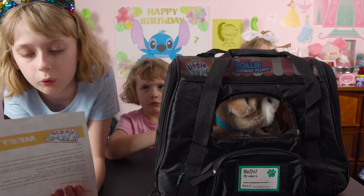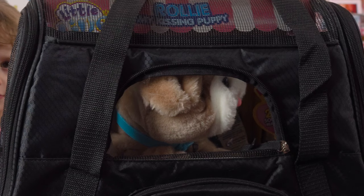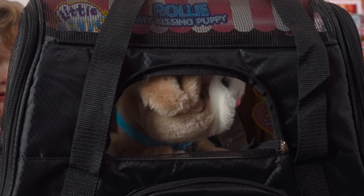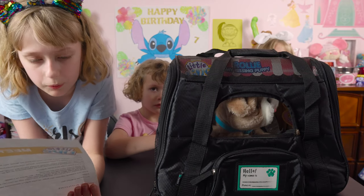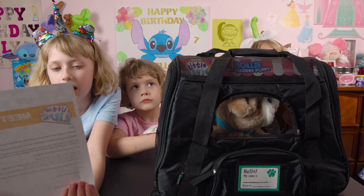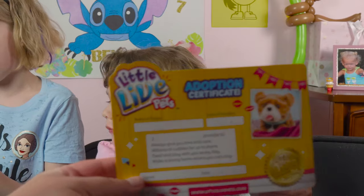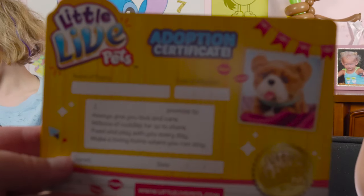Here are some really cool Rollie features. He gives kisses when you pat his head. He wags his tail when you rub his back. This means he's happy. If you put Rollie down to go to sleep, he closes his eyes. Rollie makes over 25 sounds and actions and comes with his very own adoption certificate.